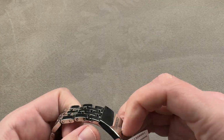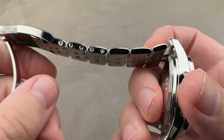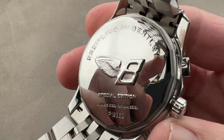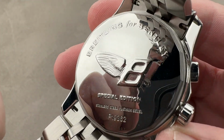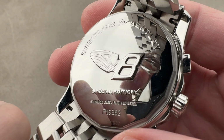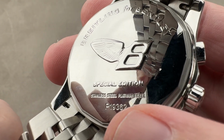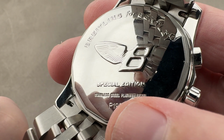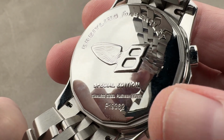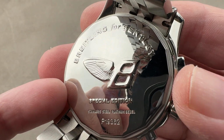We're going to flip everything over, open up the clasp again, take a look at the case back. Breitling calls this Caliber 19. Caliber 19 is the 2892-A2 base with a semi-perpetual calendar chronograph module. So you can see the Breitling winged B right there. You can see that this is a P code watch and that we have Caliber 19. P is the combination of platinum and steel. 19 is the caliber. 3 means it is a certified chronometer. And it is adjusted in 5 positions, COSC certified.